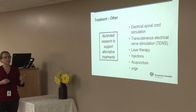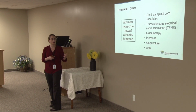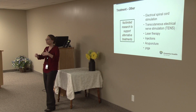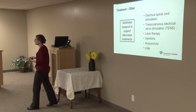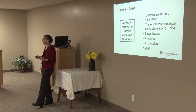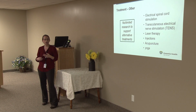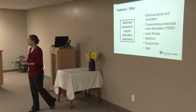There are a lot of different things, like spinal cord stimulation, physical therapy, or TENS units, which are another way to stimulate the nerves. Lasers, different injections. I know there's a really big injection clinic somewhere in the Twin Cities that a lot of people try to go to. Again, I haven't had anybody come back and say, yeah, it was worth it. Most of them say it didn't seem to do anything at all. Acupuncture and yoga are two other things that some sources say work.